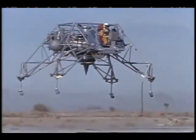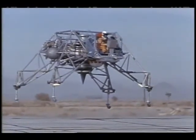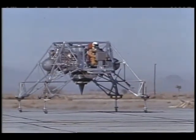The first person to walk on the moon, Apollo 11 astronaut Neil Armstrong, said later the project would not have been successful without the type of training and simulation developed on Dryden's lunar landing research vehicles.